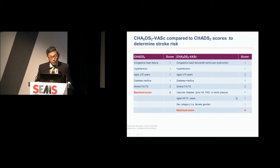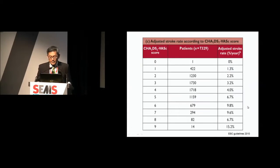If they are of a younger population, for example, 65, they get 1 point instead of 2 for age. If they belong to the female gender, they get 1 point. That gives you a maximum score of 9. And this is the stroke risk associated with the various CHA2DS2-VASc scores. Let me just help you focus on CHA2DS2-VASc 1 or 2.